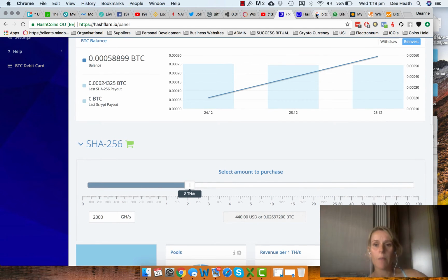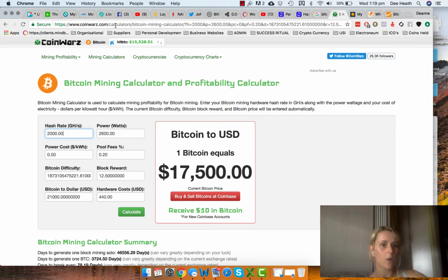Now, if we go back to, it's called coinwars.com. It's for every terahash, it's 1,000 gigahash. So this is 2,000 gigahash. Now, we don't have any power costs, so you make sure they're 0. You make sure this is 0, and the fees are, well, it's less than 20%, but let's just put in 20% to be safe.